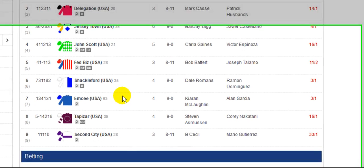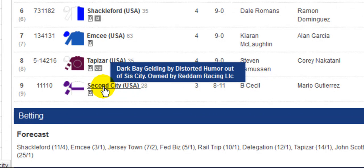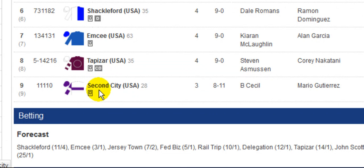But the one that looks really interesting at a big price is the one at the bottom here, Second City. Now, basically it's had 5 runs, won its first 4 races, but last time out pulled far too hard and basically ran out of steam in the home straight. Had previously sat off the pace and came late and went clear in the home stretch. And this one looks interesting at around about the 33 to 1 mark.